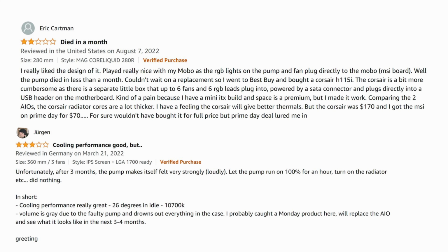Next slide from Eric Cartman. This is the 280R. I really liked the design of it, played really nice with my motherboard and the RGB lights on the pump and fan plug directly to the motherboard, MSI board. Well, the pump died in less than a month. Couldn't wait on a replacement, so I went to Best Buy and bought a Corsair H115i.